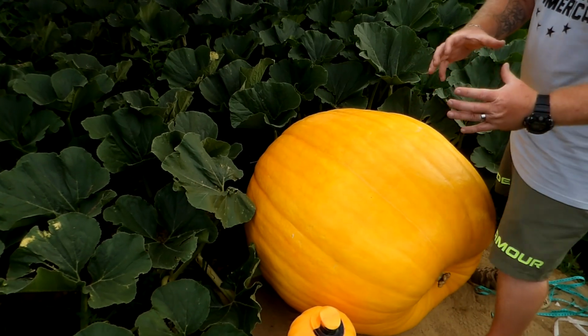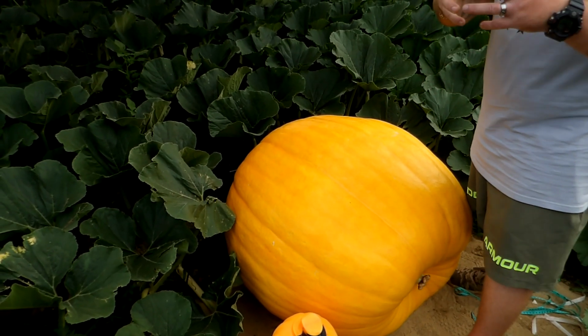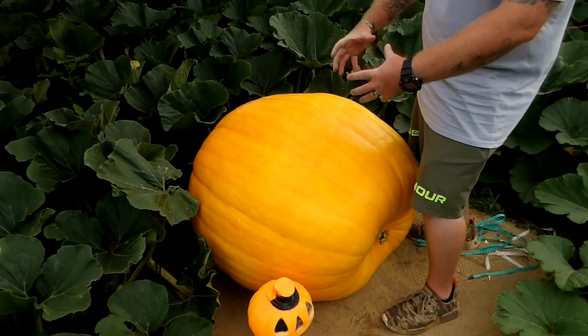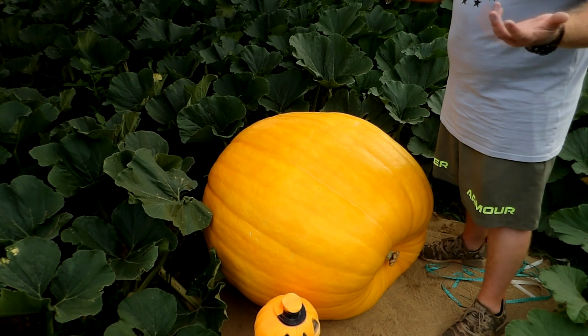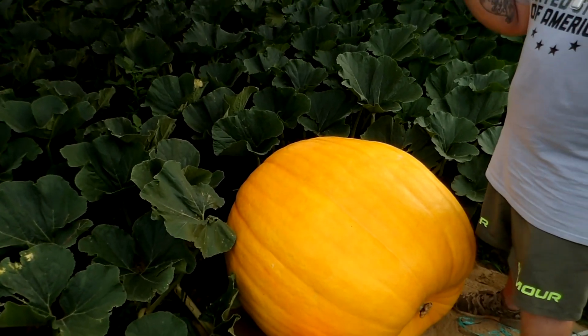Also, when they're little, when they're about that big around, you can write your kids' names in them, and it will scar over. And then as the pumpkin grows, the name grows with it. Oh, that's neat. And then you get this gigantic pumpkin with your kid's name on it, and they're like, "How did the name get on that pumpkin?" Because obviously you don't show them or tell them about it until you pick it. They're just amazed, delighted.